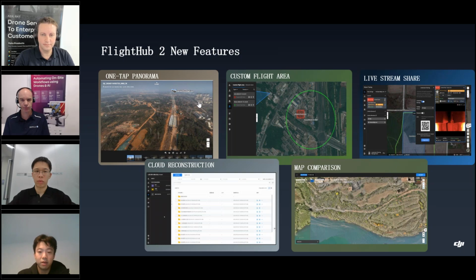Just like I mentioned, the M3D is a mapping drone. So when we are going out and capture all the images, once the mission is complete, now you can just have it automatically sent to the cloud mapping, and it will start processing via the cloud. And you can see that is basically a version of the Terra that we installed on the AWS servers. And the next is the 2D mapping comparison.